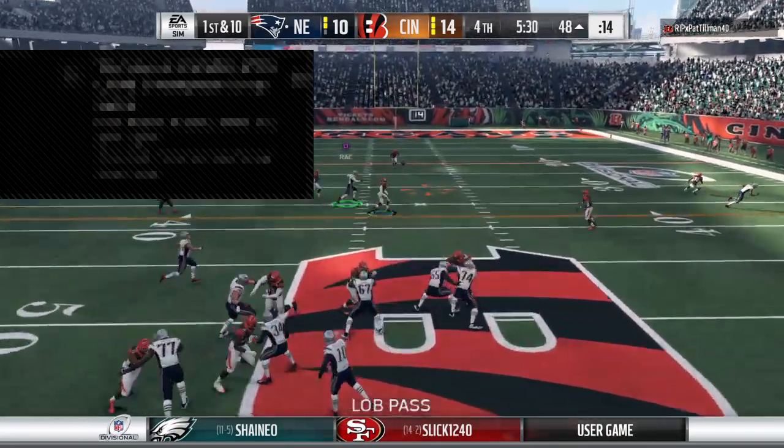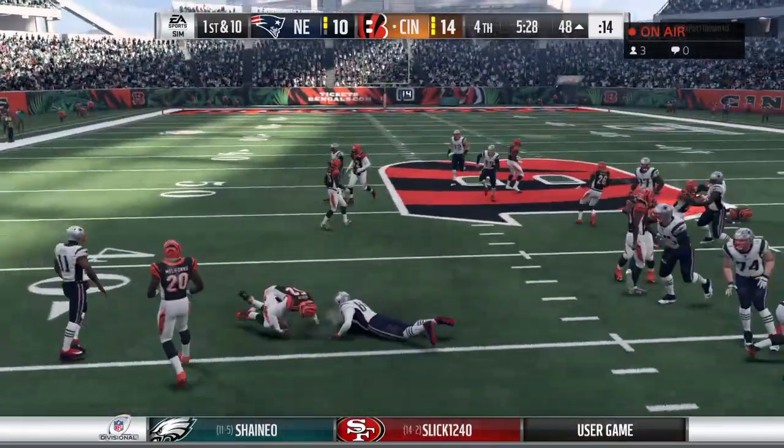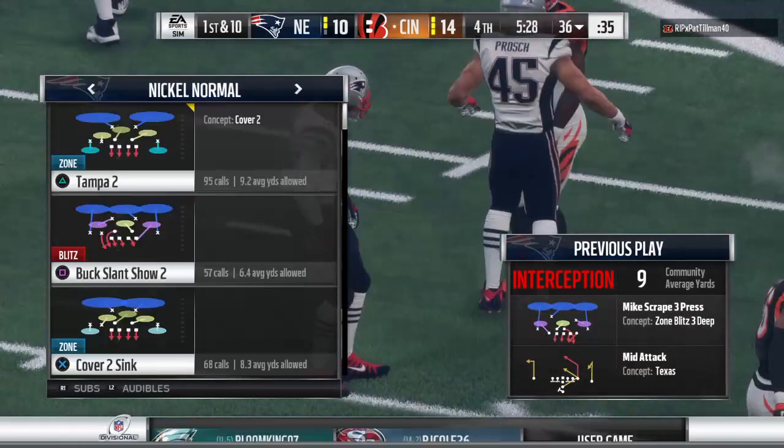Now Trubisky. Into double coverage, and it's intercepted. Picked off near the 34. And they take possession of the football and have it at the 36-yard line.